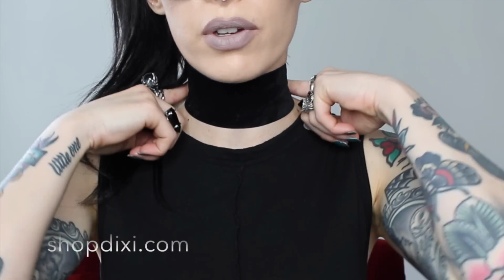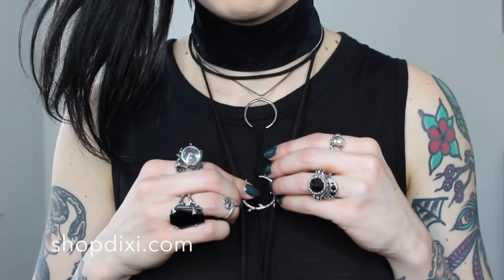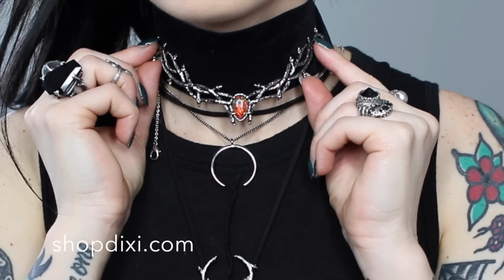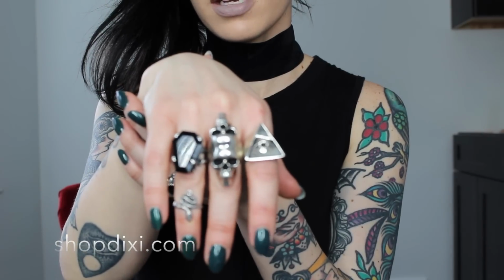Obviously, still obsessed with chokers. This is a black velvet one from Shop Dixie. This cute little dainty crescent moon from Shop Dixie also. This faux suede bowler, which you can make any length. And then this gorgeous choker, very elvish. And this is my favorite setup right now.